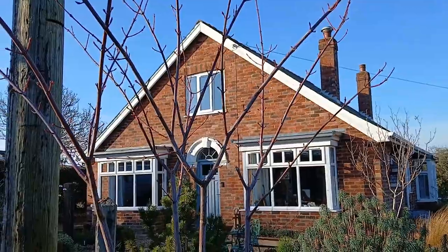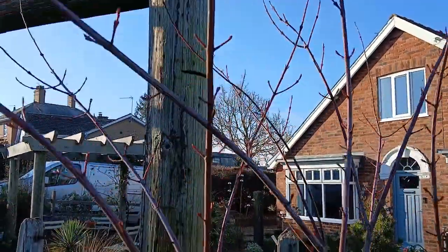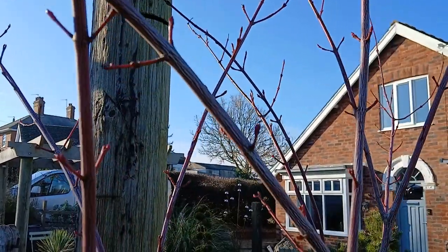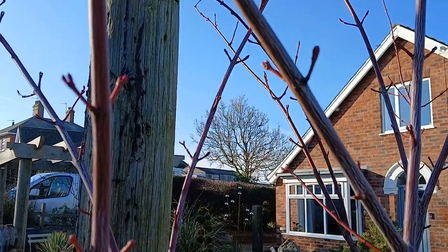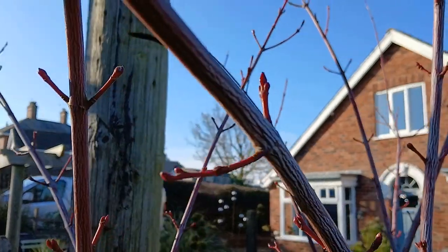Oh God, no. There's another crossing here, look. You can see, this is what we're trying to avoid. See that there? That is touching. So the likelihood, looking at it at the moment, is I'm probably going to have to get rid of this one. That one there's going to probably have to go.